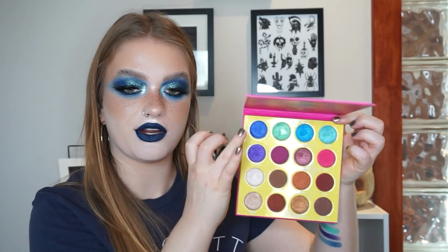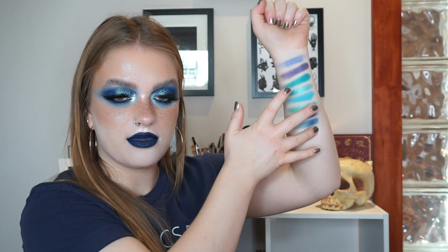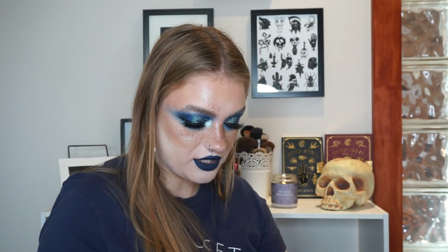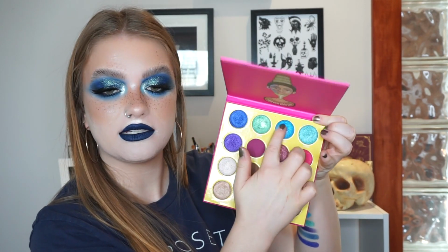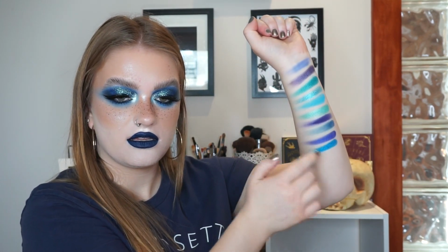Then we have the Masquerade Mini right here. I'm gonna go ahead and say that this is a blue. It's kind of in between a blue and a purple metallic. It's like a royal blue. It's super vibrant. Let me just rub my hand off here. And then we have two more blues in this palette. We have Dahlia and we have Zola. So this is Dahlia and this is Zola. I love the metallics in this palette. They're so beautiful and jewel toned.